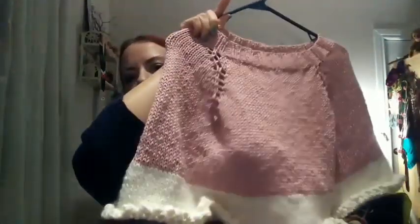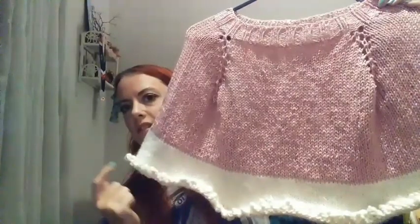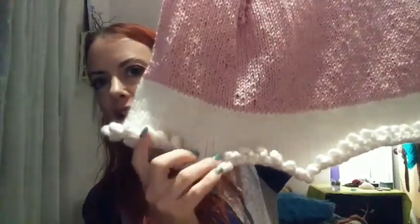I thought it would never end. The picot bind off takes forever. You have to cast on 2 and cast off 4 all the way around. So this is a huge amount of stitches to begin with for me. And it takes 500 times longer to do that cast off. But it turns out very cute with these little floofy things.